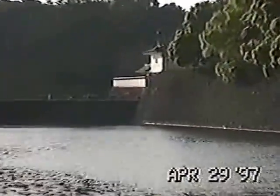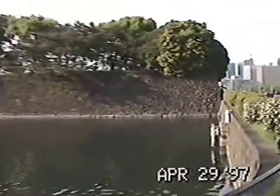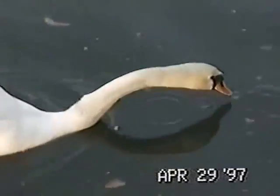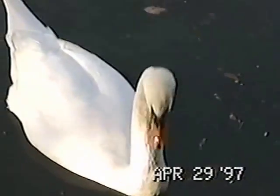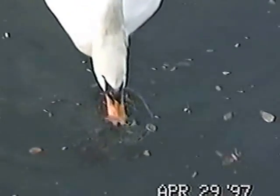There's one. This is one of the gates. We'll show you closer when we get up to it. This is the moat that surrounds the Imperial Palace where all the important people of Japan live, the emperors and the princess. And there's a close-up of our friend the swan. Oh, he's so pretty.